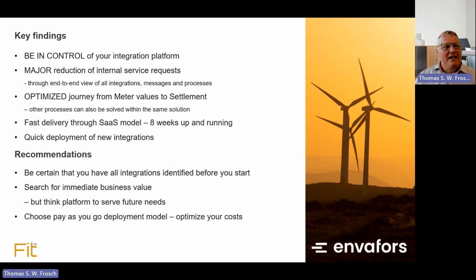When you can see these things in your integrations platform, are we in the green? Is it working? It's extremely quick to find the right person to get in contact with and say, oh, your system is not delivering to our platform, thus it's not going to settlement, thus we have a problem, please fix it. And then they do that. So that's a major thing for us as well.